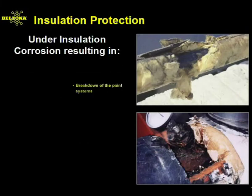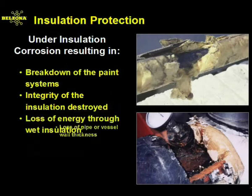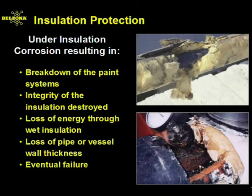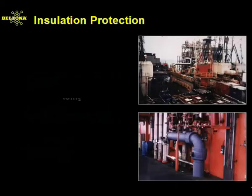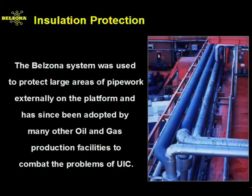Belzona for many years has addressed this problem with a water-based acrylic membrane applied onto traditional insulation as a two-coat system incorporating a reinforcing sheet. The system is seamless, impact-resistant, microporous, and has an excellent fire rating and eliminates the need for expensive cladding. Initial trials for the offshore industry were carried out in 1987 due to problems with the fire water sprinkler system soaking the existing system, causing corrosion problems. Due to the success of this trial, the Belzona system has since been adopted by many other oil and gas production facilities to combat the problems of under-insulation corrosion.